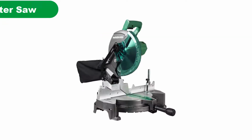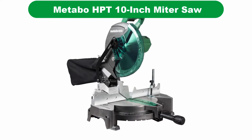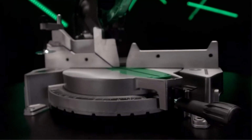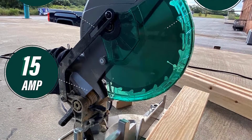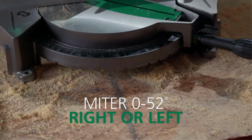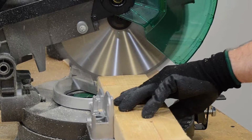Number 2. Our second best pick is the Metabo HPT C10FCGS 10-inch compound miter saw. A newer division of Metabo Tools, Metabo HPT, formerly Hitachi Power Tools, took one of the best compound miter saws for the money, essentially updated the logo and gave it a lower price. If you're currently searching for a quality miter saw, yet have a rather restrictive budget to keep in mind, then this Metabo HPT saw should be worthy of your consideration.